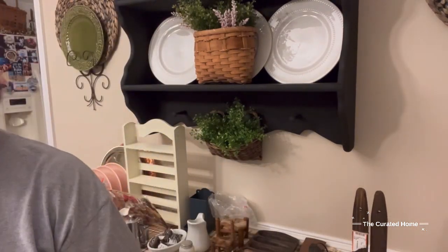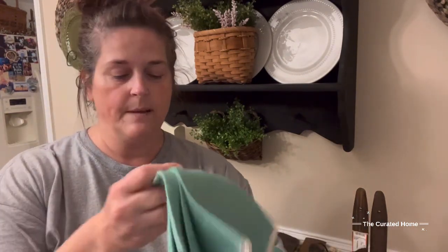And then the last set of the 1950s. It's a smaller set, and I paid $5 for this as well. It came with a set of 4 placemats and 4 napkins.